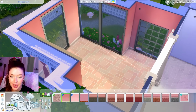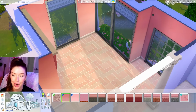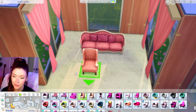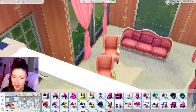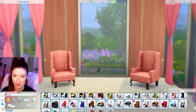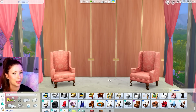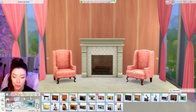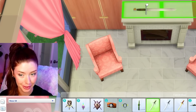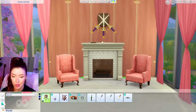For right now, I'm thinking about using that stone there from My Wedding Stories, or even that there from Eco Lifestyle. I'm going to first grab my essentials. I'm looking at these here from Discovery University, and I really want a fireplace right here. I might have to sabotage that window, but then I could put a really pretty fireplace right here, maybe with like a sword on there. This is from Debug, and we could get away with maybe using the swords above too.